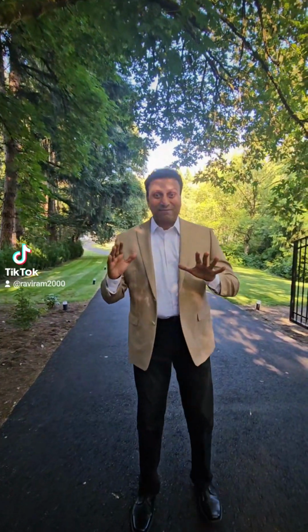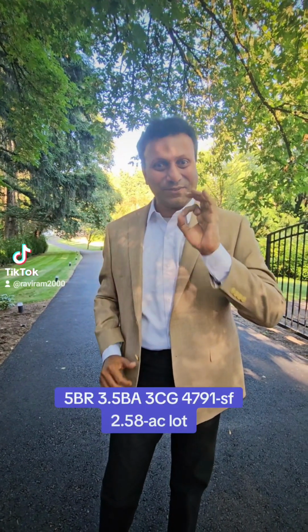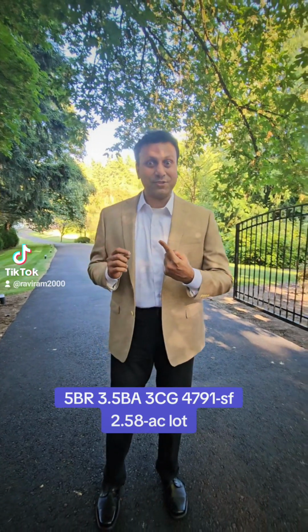Hey, here's what 4.5 million will get you: the heart of Bellevue, so close to amenities. Now, this home itself is really, really cool. 5 beds, 3.5 baths, 4,791 square feet, and it's got 2.5 acres worth of land.